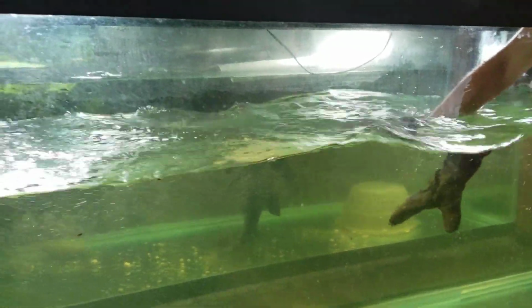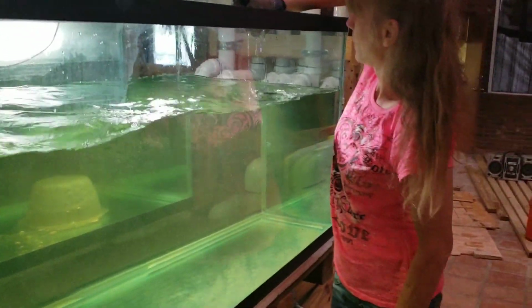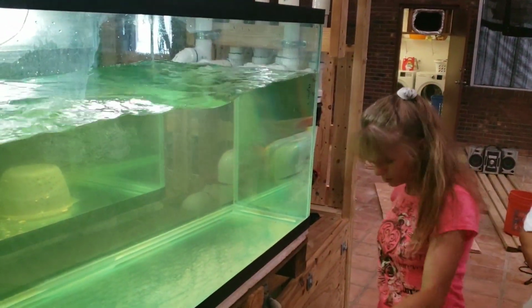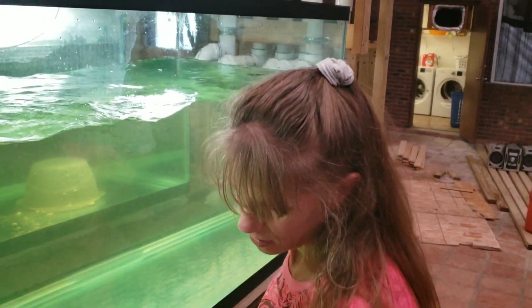Inside of his body. So when we pull this barb out, all of a sudden the air started coming out. So it got him in his air bladder. Josh hurried up, dried off his skin, and used clear silicone and put it on there.